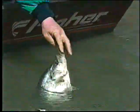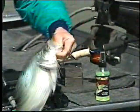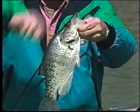Don't let him get off. What do you think of that? Get him, get him, get him. Come here, buddy. That one right there, he'll weigh 2 pounds. All right. Ooh, what a fish.